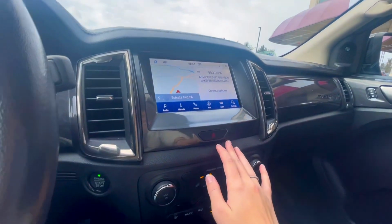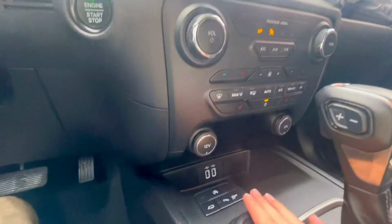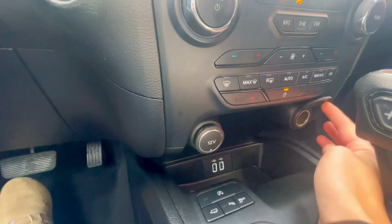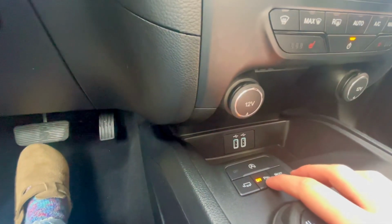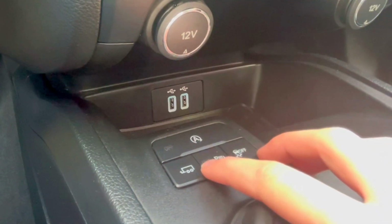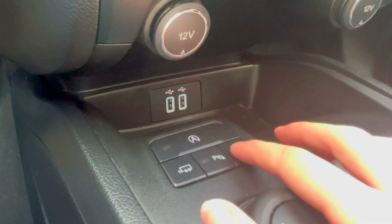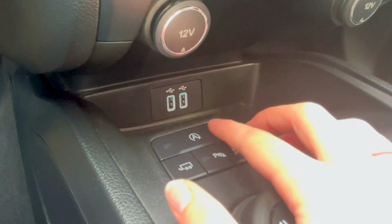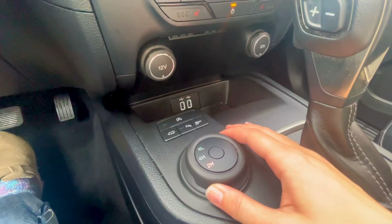Underneath the screen is where your hazard lights are, and then of course you have your manual controls for your stereo and climate, and then you have some charging ports. Down below you have 2 USBs as well as some storage. Down below here you have your parking sensors on and off, as well as your tow mode, traction control on and off, and auto start on and off for in traffic. Your car will turn off, turn back on once you release the brake.